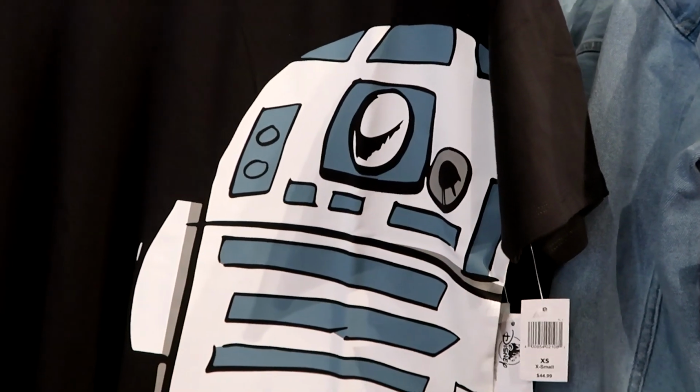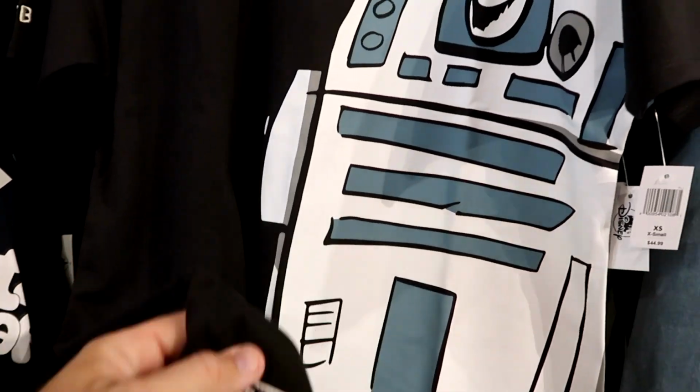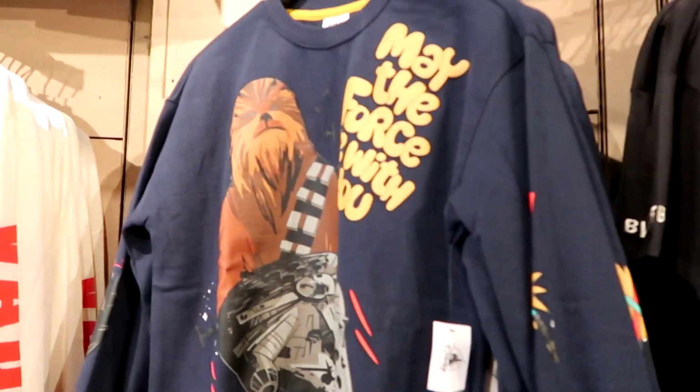Then over here is a Greatest in the Galaxy R2-D2 t-shirt. That is $45. Look at this huge graphic you get of R2-D2. Even a little patch there that's embroidered Greatest in the Galaxy. That is a really fun offering.